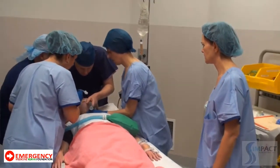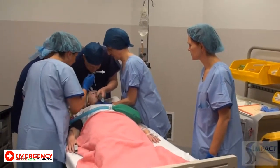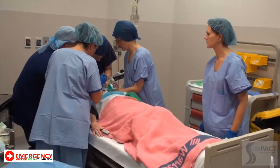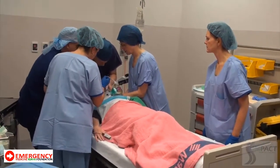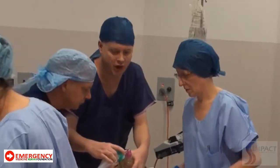Yeah. Lift the head a bit higher for me. That's good. Down again, back down again. That's not helping. Too far. Down. I can't see anything. I think we should go back to face mask. I think we need a fibre optic scope. Where's the scope?